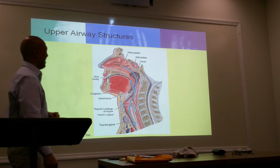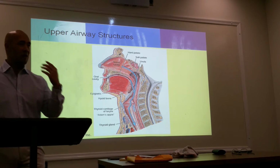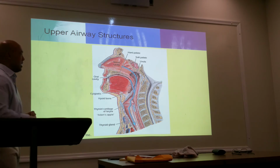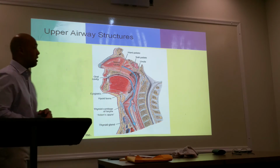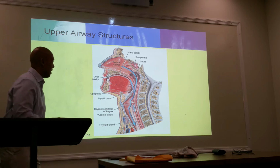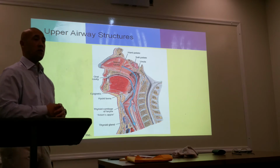All right, so let's begin with the oral cavity. The roof of your mouth is made up of a very hard bone. That's your hard palate. And the back of that is your soft palate. The uvula. Okay, the uvula is an extension of the hard palate, and that's usually the area in which the oropharynx begins.